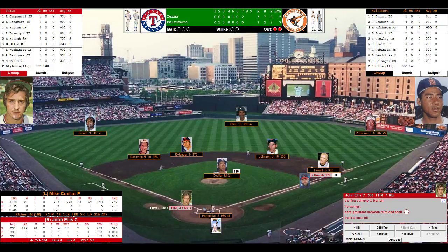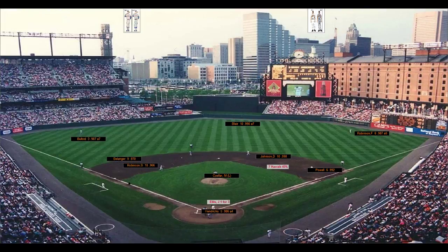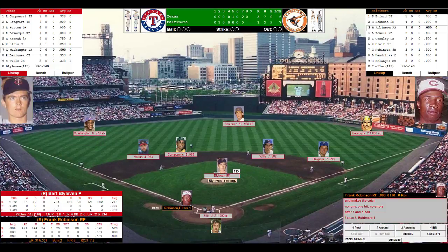Cuellar toes the rubber. The windup and the pitch to Ellis. And Ellis pops it up. Belanger runs over and makes the catch in foul territory. Inning over. We go to the bottom of the 8th.